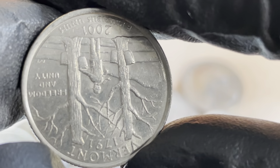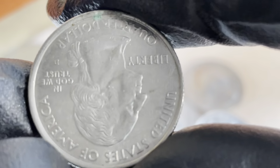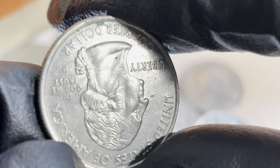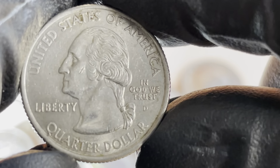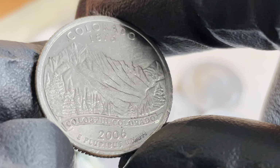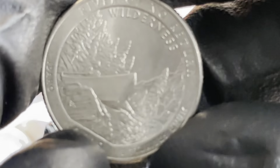Next, looking for anything subtly different from all the rest. And so far, this has not been a very productive one, but like I always say, if you found one on every single roll, well then, sir, that would be a boring time.